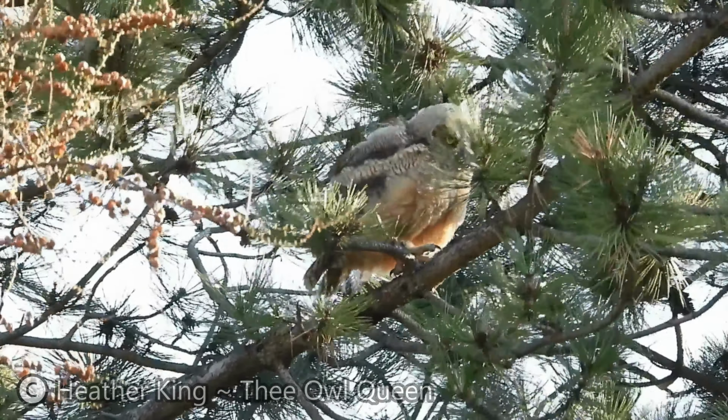I'm going to get back to the knowledge I wanted to share with you. So, normally mama lays 2 to 4 eggs and they're incubated by mom for around a month or a couple days extra. And the young start roaming from the nest to nearby branches at 6 to 7 weeks. And they don't fly really well until they're about 10 weeks old.